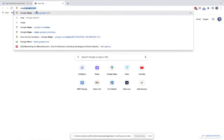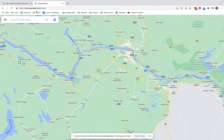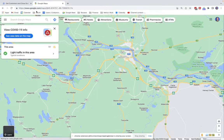Let's go to maps.google.com. Okay, and when we do this, this is bringing up the local city that I'm from here in Fredericton, New Brunswick. I'm over here in Canada today, and this is my hometown that you're looking at. Now, if I were an accounting firm here and I wanted to find small businesses in specific niches, I would simply come to Google Maps and try to identify them here.